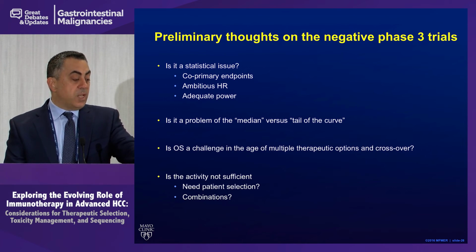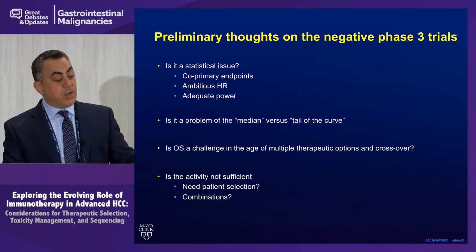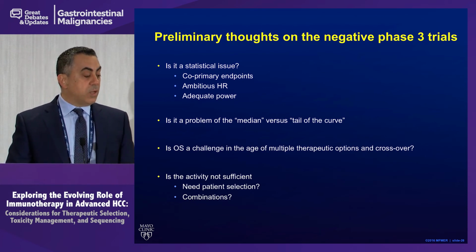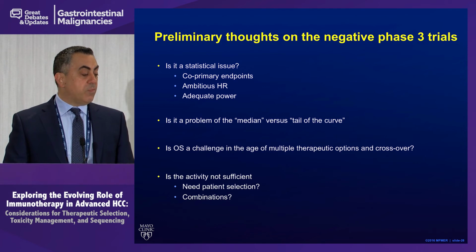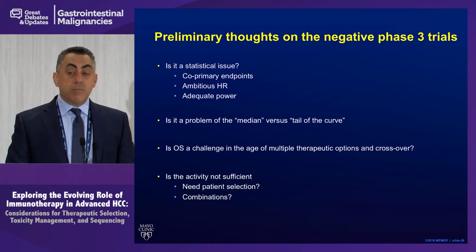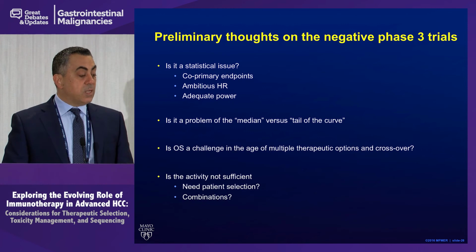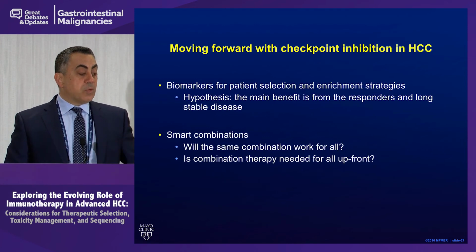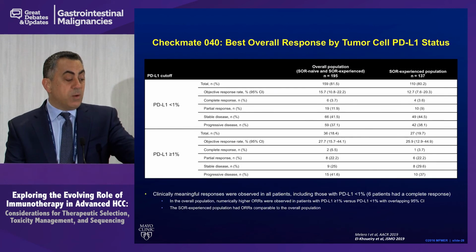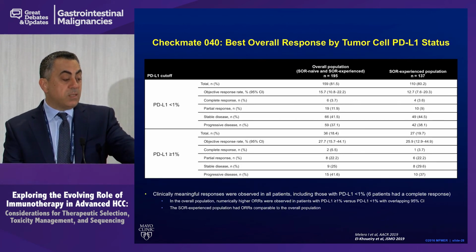The median versus tail, I'm not buying that at this point of time. The hazard ratios are telling a different story, and even the curves themselves, when you look at them, don't look very different between the various agents. Overall survival is a challenge, and crossover designs, of course, but PFS is not impressive in any of these studies anyways. So, looking at perhaps thinking about more biomarkers, PD-L1 itself does not seem to select.